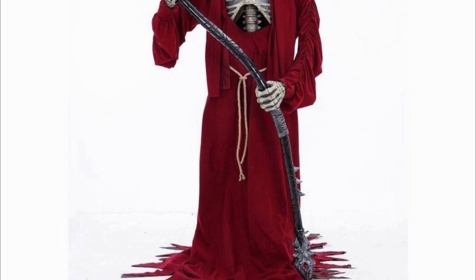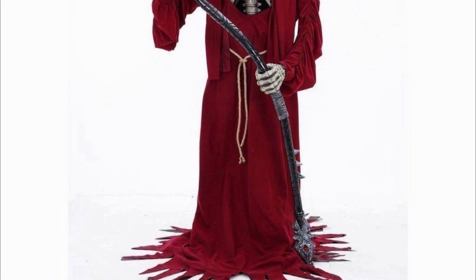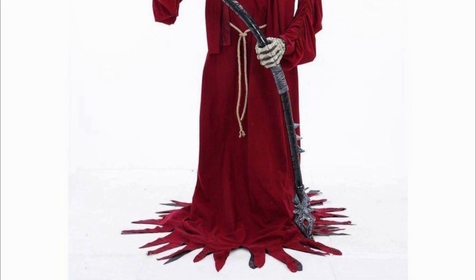I think he's definitely one of the coolest Grim Reapers we've seen in recent years, and even if he does the same thing as Inferno Reaper, I'm fine with that, because Inferno Reaper had some cool animation. It's just a really cool looking version.